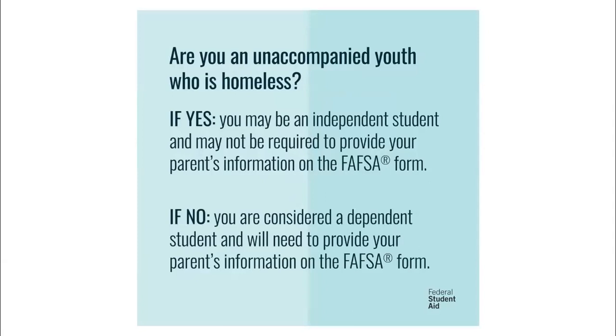Now, if you can answer yes to just one of these questions and provide that legal document supporting your claim, then you're considered an independent student for FAFSA purposes, and you will not be required to provide parental information.